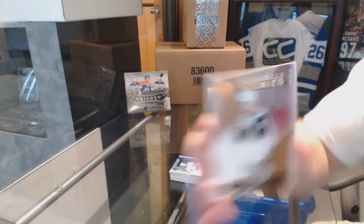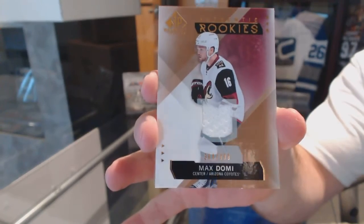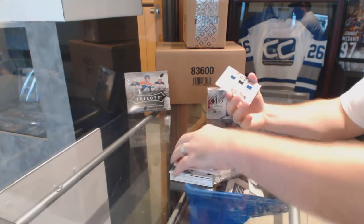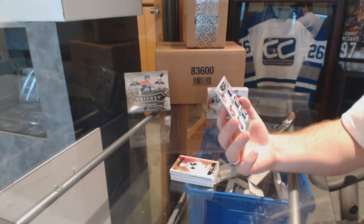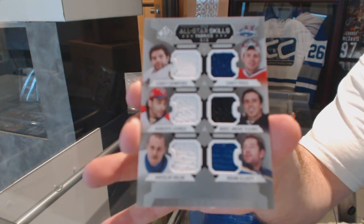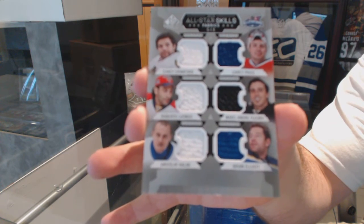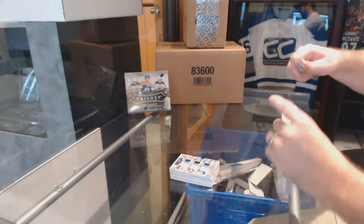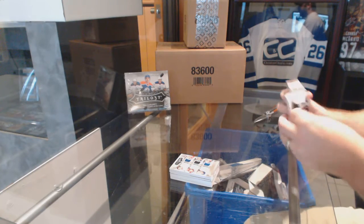We've got number 399, authentic rookie jersey, Max Domi. And we've got an All-Star Skills jersey, six-way, of Crawford, Price, Fleury, Luongo, Halak, and Elliott. That was a nice card.